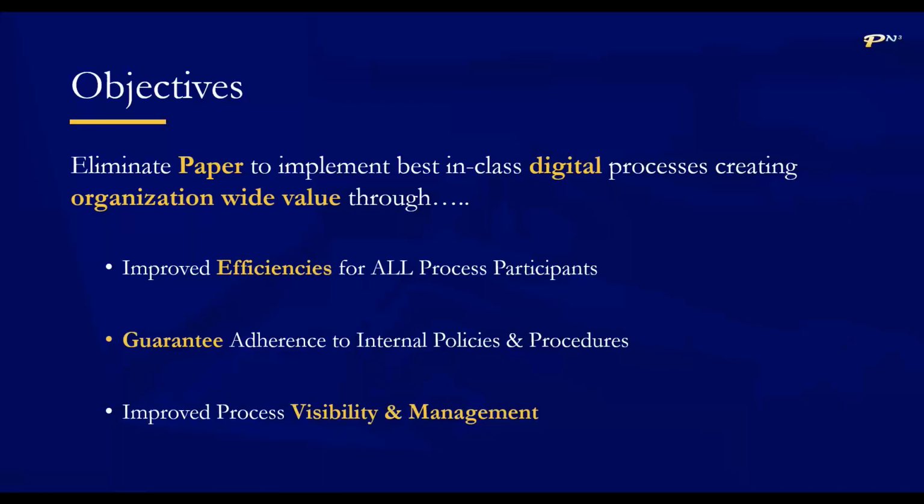And then next, with everything becoming digital, you have visibility into the process and can therefore more effectively manage your purchasing and AP procedures.